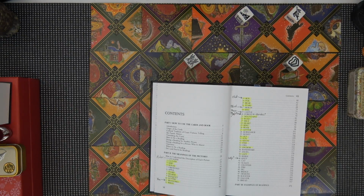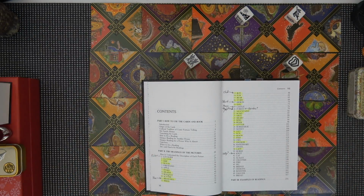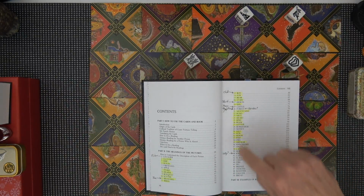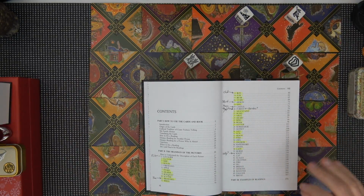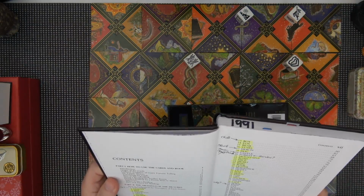Or you could just take a bunch of pictures and send it somewhere and print your own off, maybe. I don't know if you can legally do that. I don't see why not. You're not selling. I don't know. But anyway, I highlighted the ones that matched. And then you can see the extra ones in this deck.